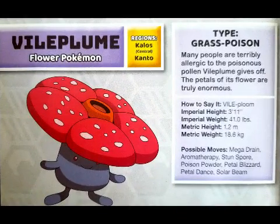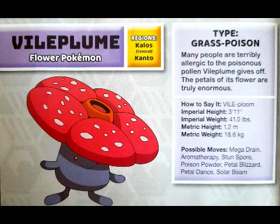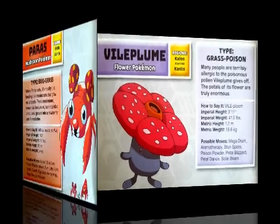Vileplume, the flower Pokemon, a grass and poison type. Many people are terribly allergic to the poisonous pollen Vileplume gives off. The petals of its flower are truly enormous.